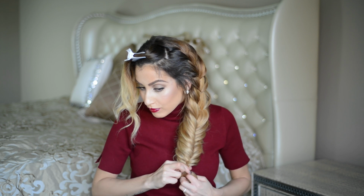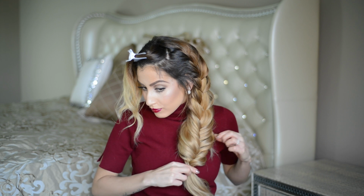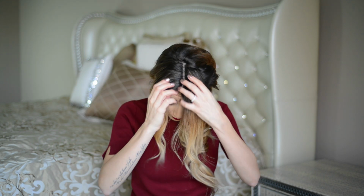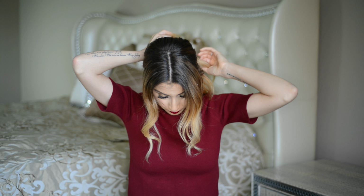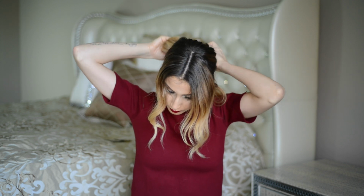And now I'm just tying off the end of the braid with a small hair elastic and making any other necessary adjustments wherever I think I need to do that. And then of course I'm going to unclip my bangs so that my bangs are framing my face. So this is one of my favorite ways to style my hair on Valentine's Day. I did a very similar hairstyle for Valentine's Day last year and I got so many compliments on it.